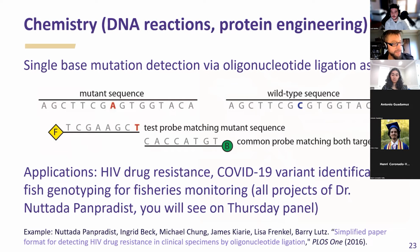The second chemistry example is also from Natada's main project, for single base mutation detection. Here we have a sequence where the wild type indicates what we consider the normal pathogen sequence, and then there's a mutant sequence. This could be COVID; in Natada's case, it has been HIV for the most part, for her project.